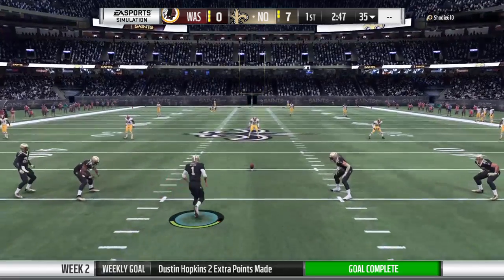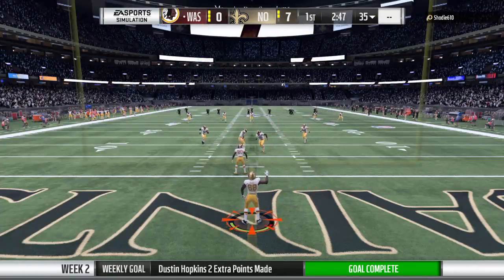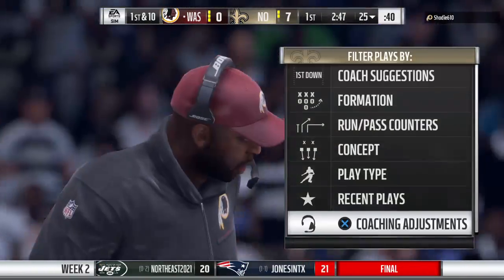Here's Hopkins now out to kick it away. And a fair catch signaled for and taken successfully.